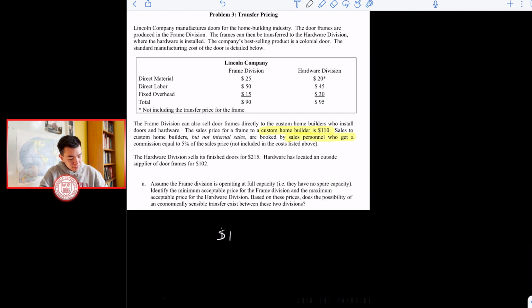So the first thing we have to do is find the minimum selling price for the frames division. In other words, that's trying to find out what is the minimum price the frames division is willing to let go of their frames for. And we know that they have this custom home builder willing to buy their frames for $110. And this is a pretty good price, right? They're getting $110 for their frame. So we're going to start out with that number.